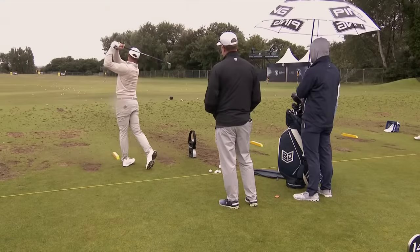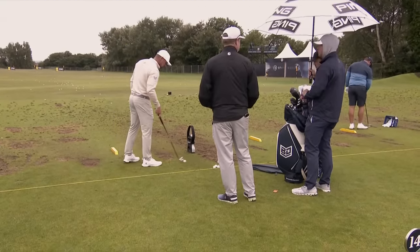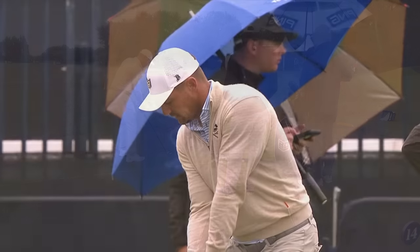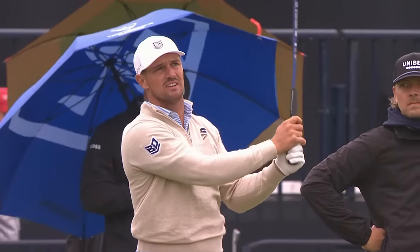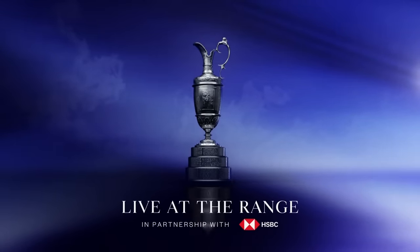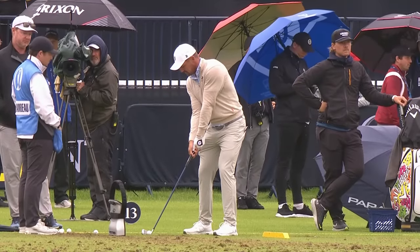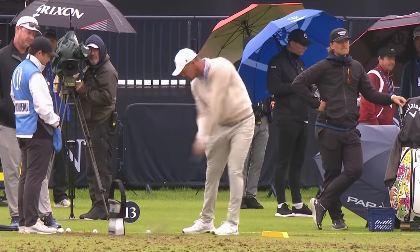It'd be fascinating to have a microphone here on Bryson, just to see what the chat is, what they're talking about. This is why he fascinates me, is that he's tweaking every single swing here. He also checks his stats on everyone. So yeah, he's tweaked four more things since we saw him last, Bryson.